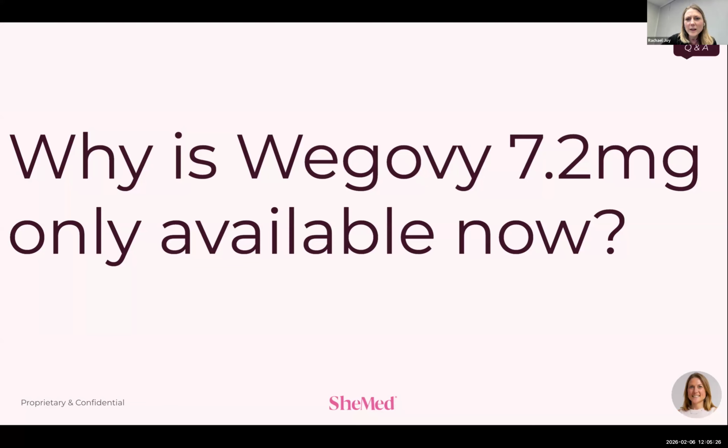And what the results showed is that for some individuals, not everybody, but for some, 7.2 milligrams of Wegovy did provide that additional benefit compared to those lower doses. And in fact, it could be used safely and effectively when prescribed and used appropriately to gain different results. So increase your weight loss, reduce waist circumference, and it was well tolerated. So based on all of these results, Novo Nordisk applied for this higher strength to be licensed in the UK.